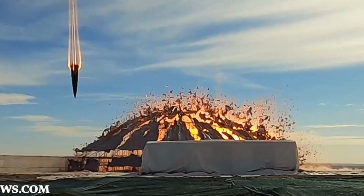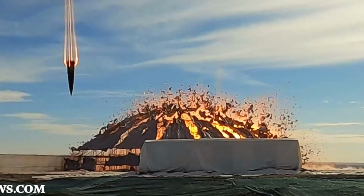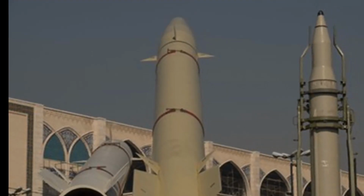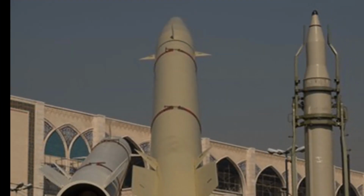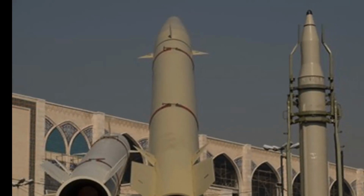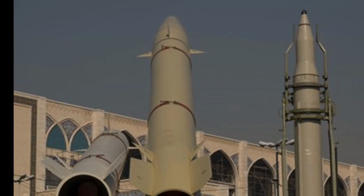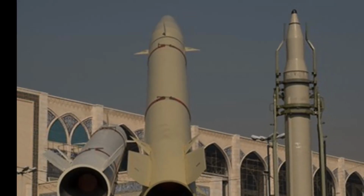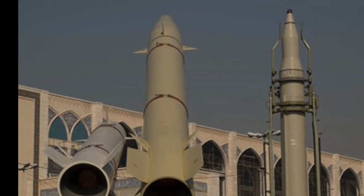The new Dezful missile was named after a city in Iran that was almost completely destroyed by Iraqi missile attacks during the Iran-Iraq War, 1980-1988. It had nearly the same dimensions as the Zulfikar, though it had a number of advancements. Despite the same length and diameter, the missile had 300 kilometers more range.